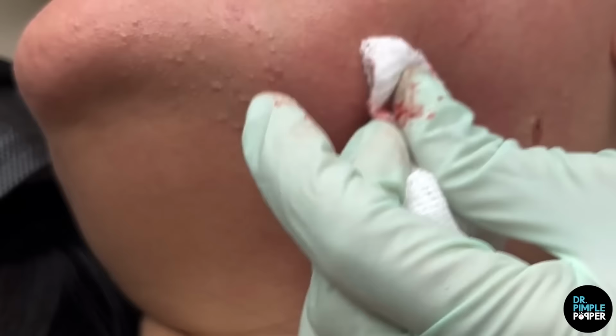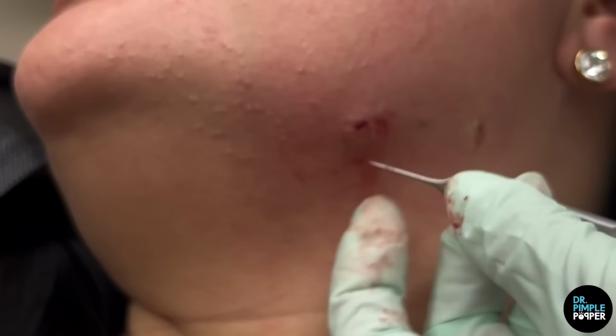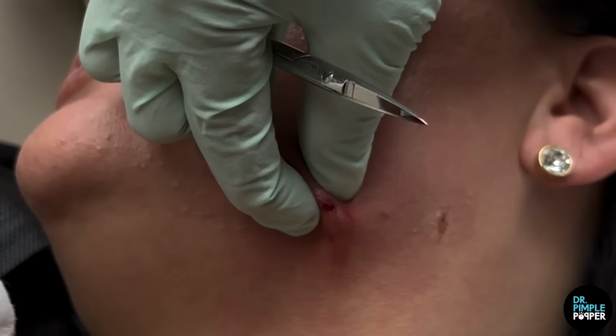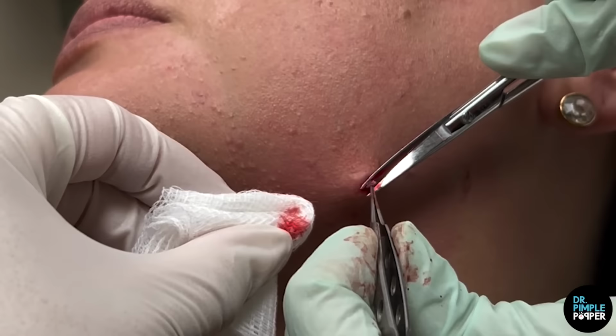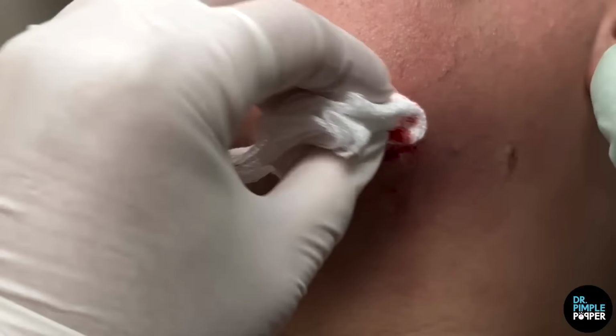Look at this. You can stop it. Everything's good. I can still see there's a little something. I'm trying to get it all out of this little area. Dab it again. There's still something under there. Look at that, see? It's so hard to make sure you got it all.